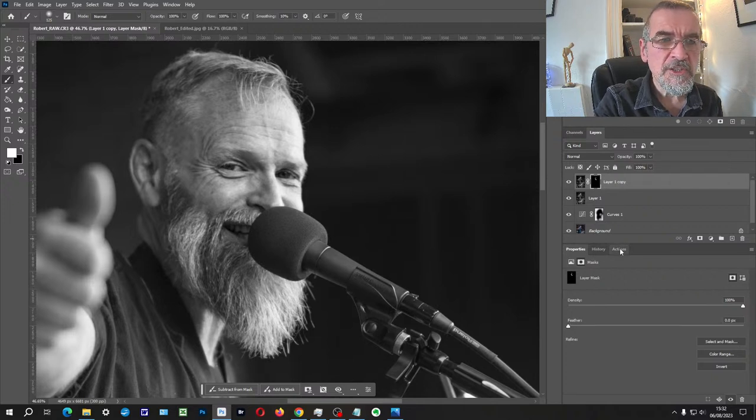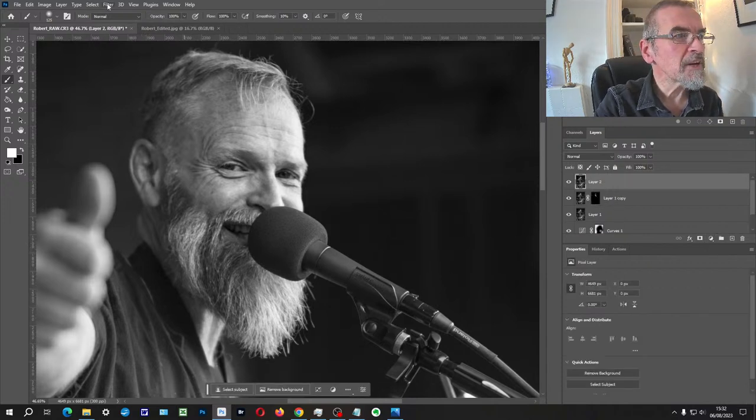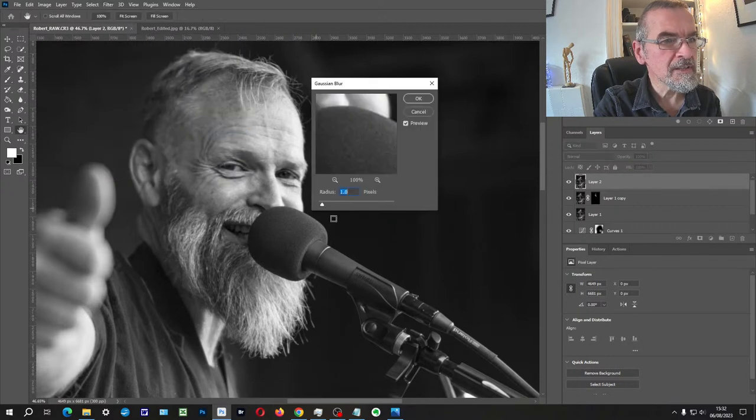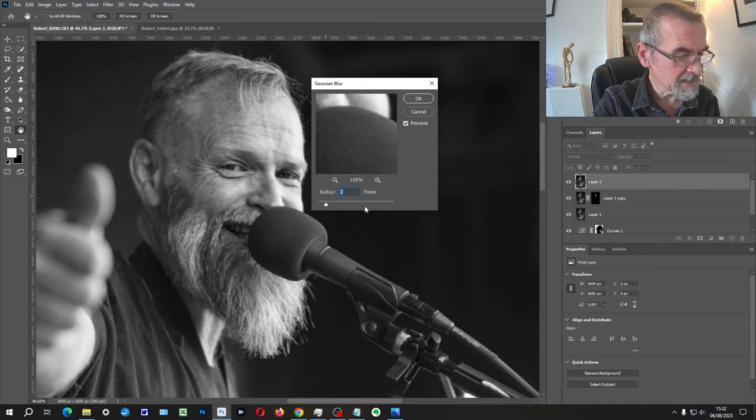And then what I might do, I think I would be tempted here to select all, copy, paste. And I'm just thinking about that microphone, and I'm going to go to blur. I'm going to go to Gaussian blur, and adjust. What have we got? From 0 to 1. If I go up to 2, it starts getting too blurred. I would say probably something like 1, 1.5.